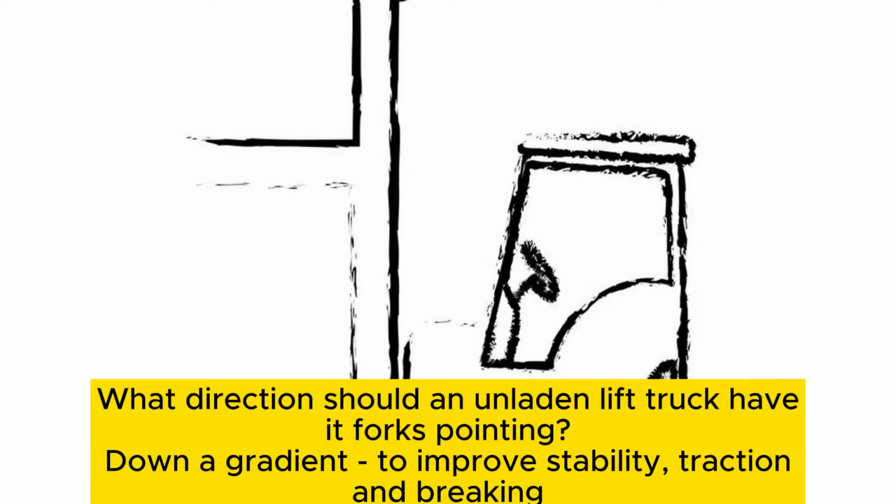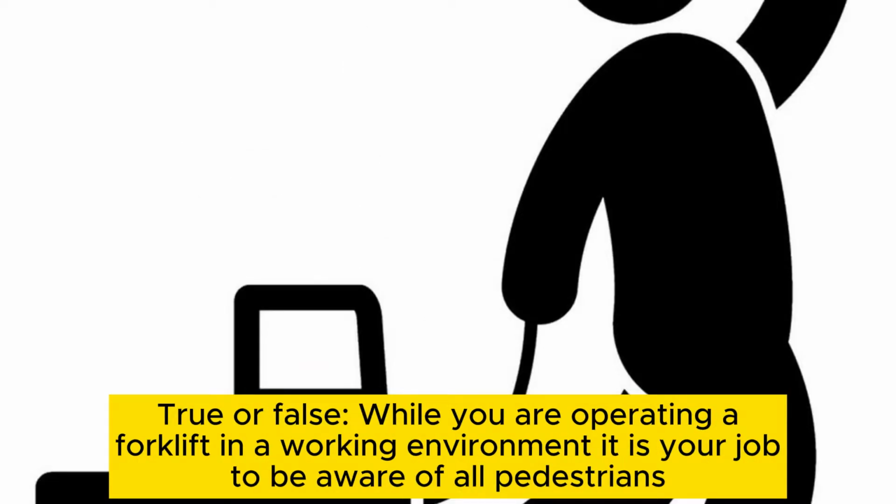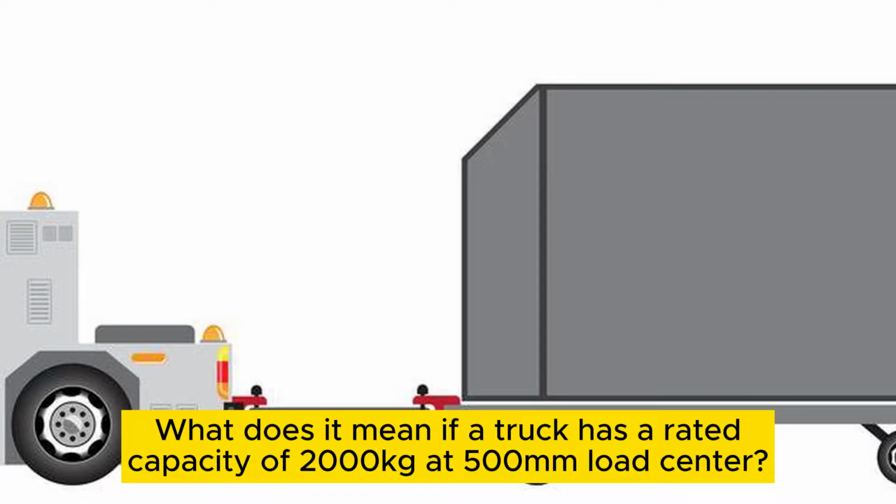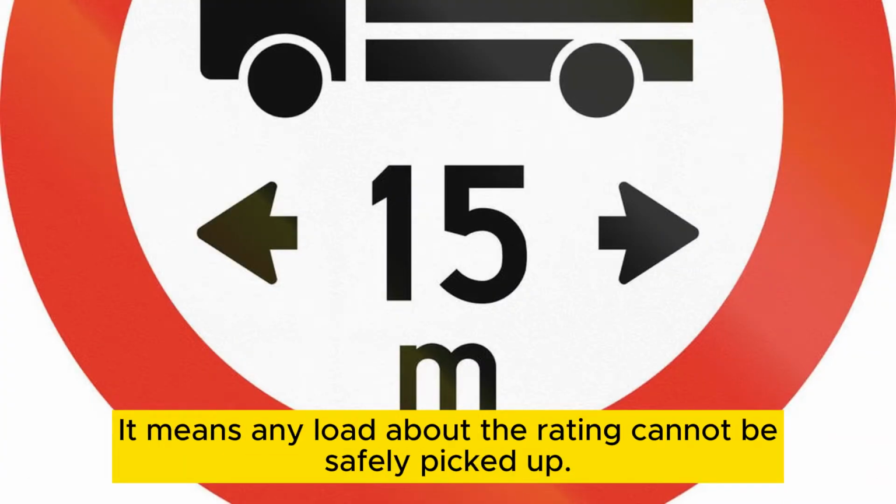What direction should an unladen lift truck have at forks pointing down a gradient to improve stability, traction and braking? True or false? While you are operating a forklift in a working environment, it is your job to be aware of all pedestrians. True. What does it mean if a truck has a rated capacity of 2,000 kilograms at 500 millimeters load center? It means any load above the rating cannot be safely picked up.